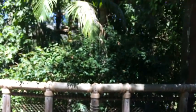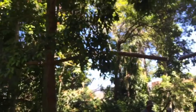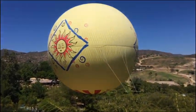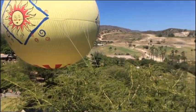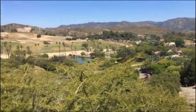Besides animals, we got people doing the safari experience. See if I can see this person down here working their way along. Yeah, pretty cool. A lot of different things to do here. Got a big gas balloon here. I guess they give rides. I'll have to check that one out. Gives you quite a view of the park.